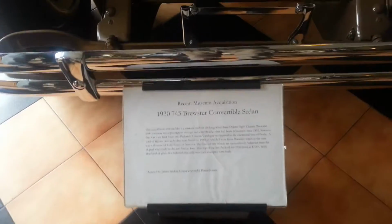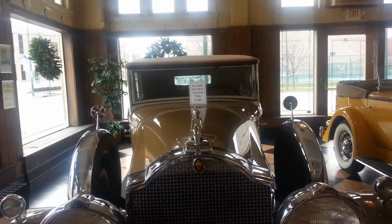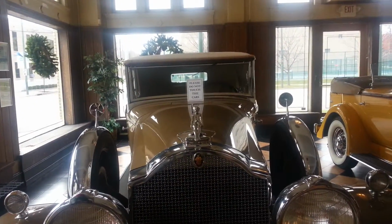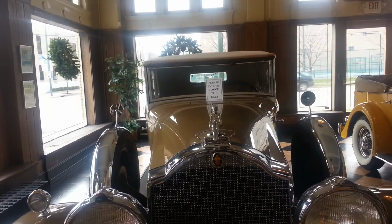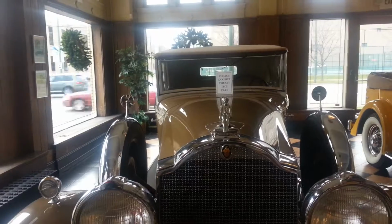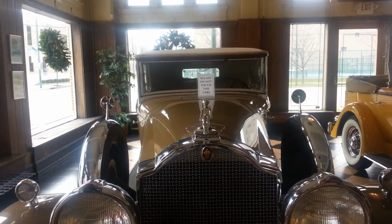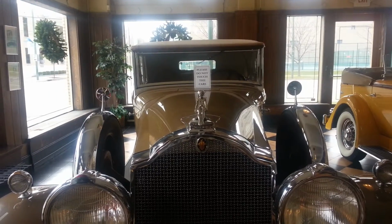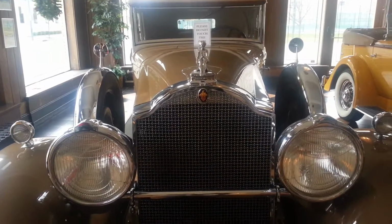Just for clarification, Packard, Duesenberg, all of the premier auto companies didn't make bodies. They made a chassis. So they would sell you a motor and a transmission and a frame and all the drivetrain, and then you took it somewhere and had the body built.